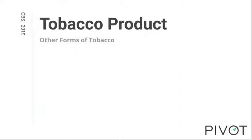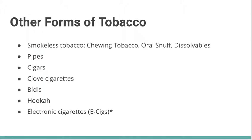This module will identify other forms of tobacco use and articulate the harmful effects of these forms. The forms we're going to discuss are smokeless tobacco, pipes, cigars, cloves, bidis, and hookahs. Now note, electronic cigarettes will be covered in the next section.